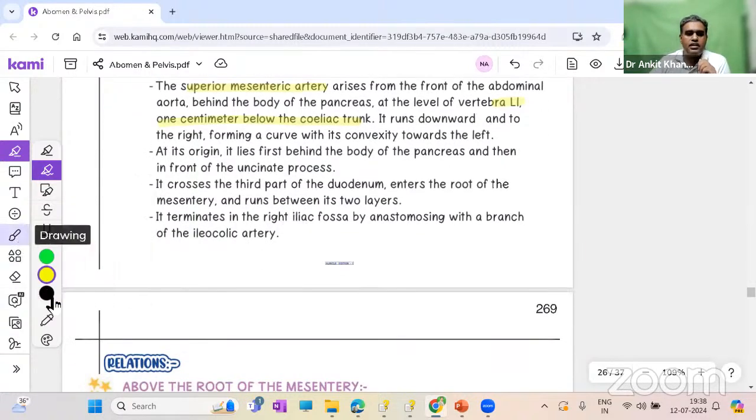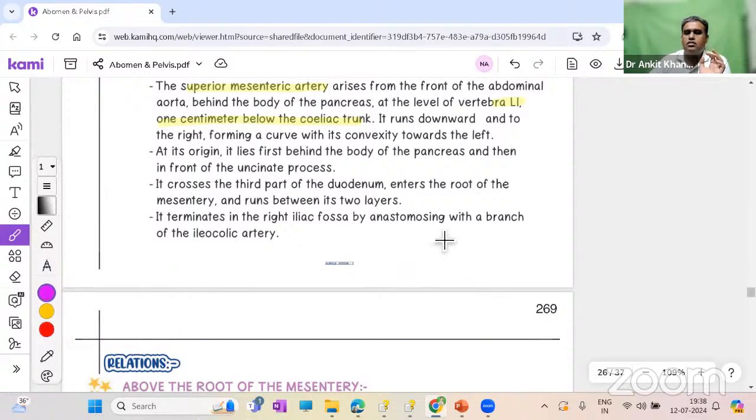If I try to make the pancreas, suppose this color we use for the structure pancreas. Now, this is the region that is head of pancreas. This is uncinate process. UP is uncinate process. This region is the neck of pancreas. This region is the body of pancreas, and this is the tail of pancreas.